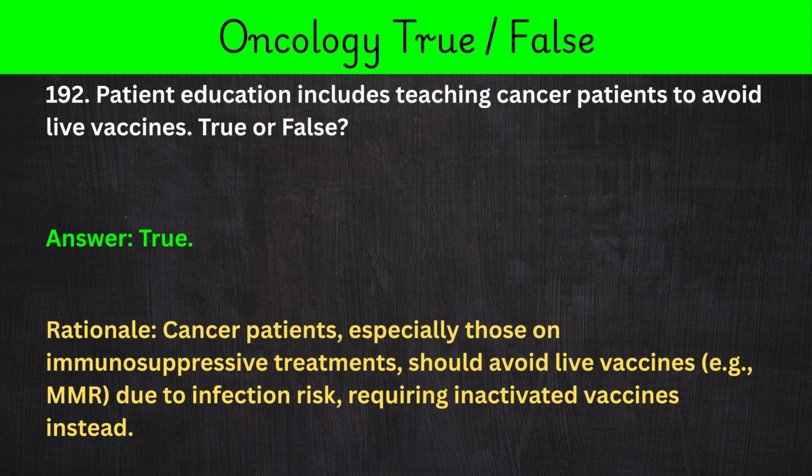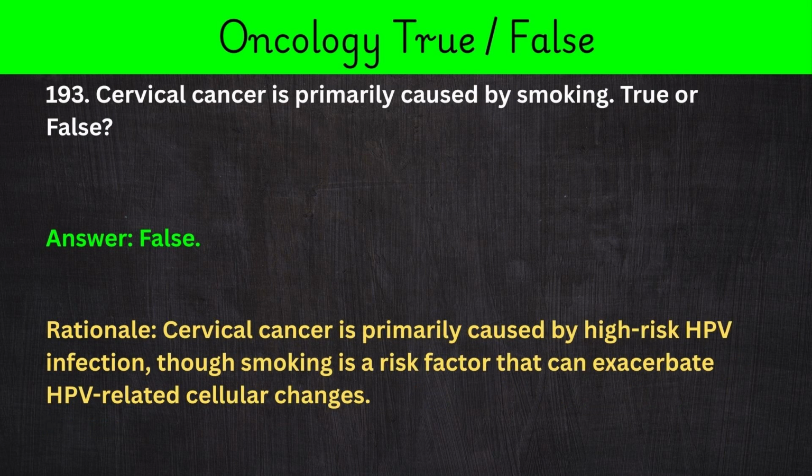Rationale: cancer patients, especially those on immunosuppressive treatments, should avoid live vaccines, e.g., MMR, due to infection risk, requiring inactivated vaccines instead. 193. Cervical cancer is primarily caused by smoking. True or false? Answer: false.